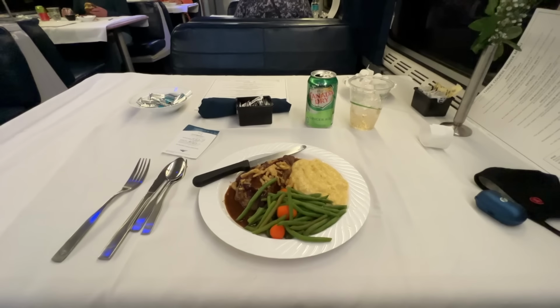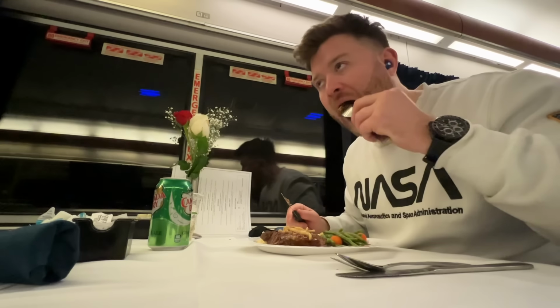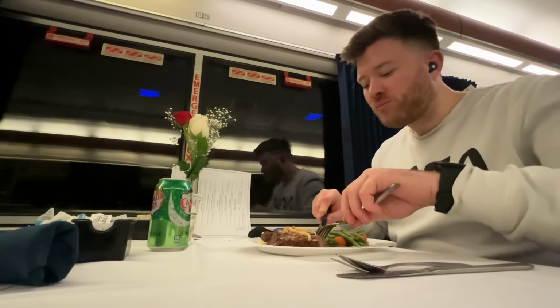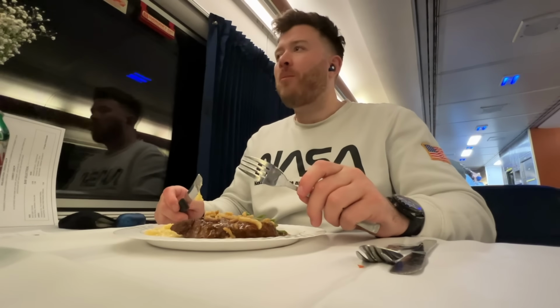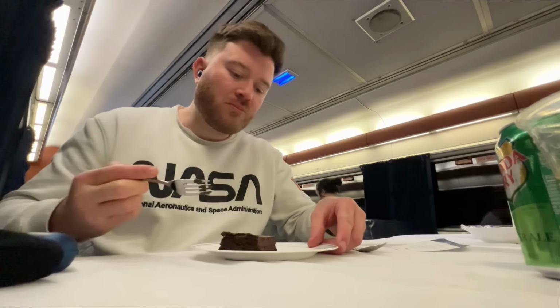Of course, it's the famous Amtrak signature steak. I've saved this for my last dinner on board, so how does it taste? It tasted fab, and what's more, it's cooked to your preference, mine being medium rare. Now, I had to choose the torta for dessert. It's certainly a crowd pleaser, as everyone seems to be ordering the same this evening.